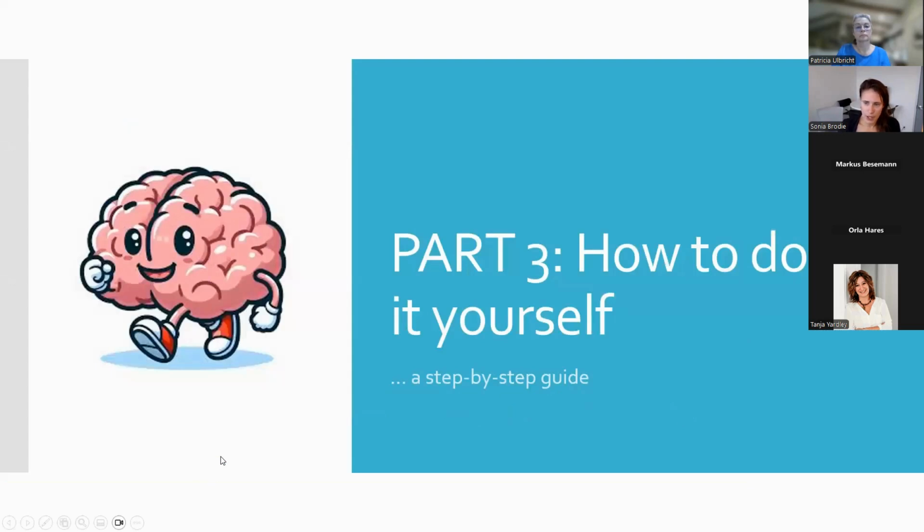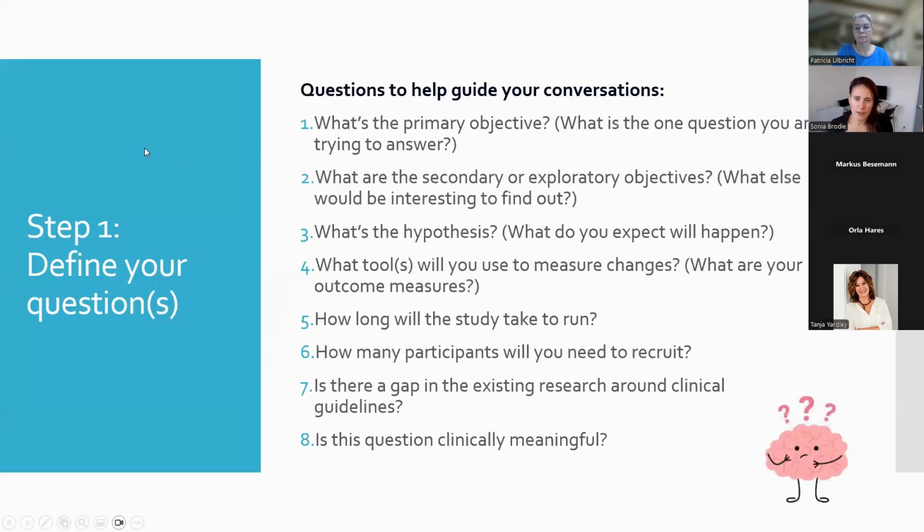So the last chapter, part 3, is just how to do it yourself. So this is if you didn't want to partner with someone else and someone else's ideas, you've got your own idea and you want to do it that way. This is more the step-by-step guide. So step 1 in running your own research project is defining your questions.